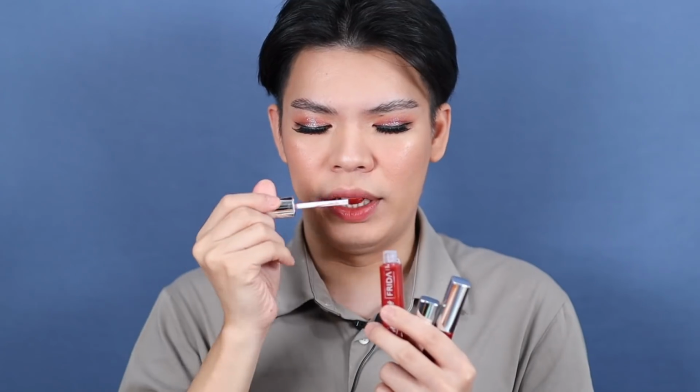Tapos ganito yung applicator niya guys. Standard lang siya na doe foot and actually nice naman yung size niya. Sakto lang. When it comes to smell, amoyin mo. Amoy wax. Hindi ko sure kung ako lang ha, pero feeling ko naman tama yung pang-amoy ko. Parang medyo amoy wax siya, amoy candle na, alam niyo yun, yung wax ng candle? Parang gano'n, pero hindi naman siya yung mabaho or masakit sa ilong, okay lang.